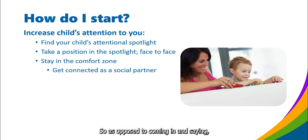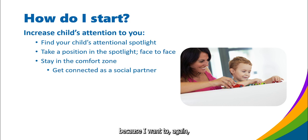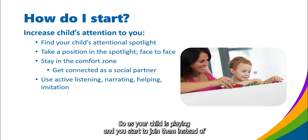So as opposed to coming in and saying, we're going to do it mommy's way, we're going to play with Mr. Potato Head, I want to really think about what I can do in what they're interested in to steal the spotlight a little bit. Use active listening, narrating, helping, and imitation. So as your child is playing and you start to join them, instead of asking questions, narrate, talk about what they're doing, follow their focus.